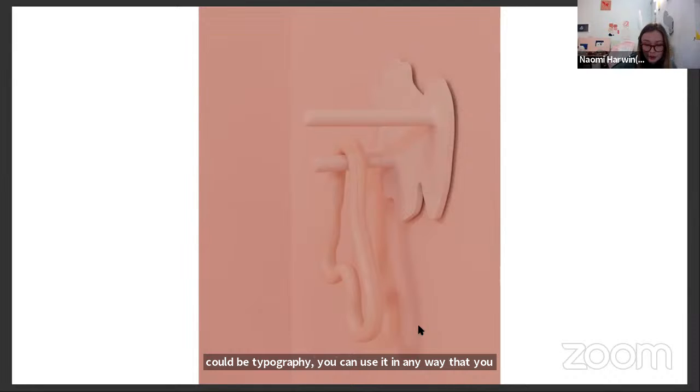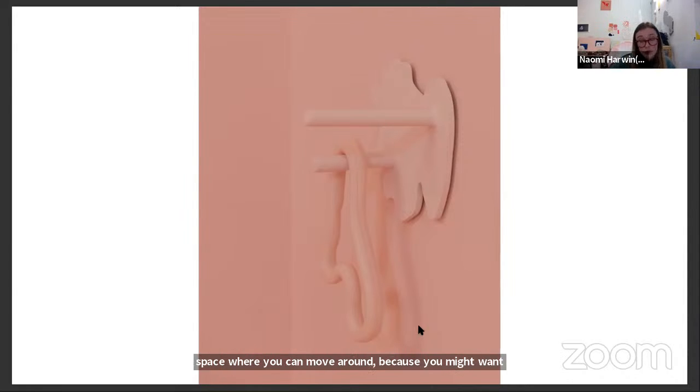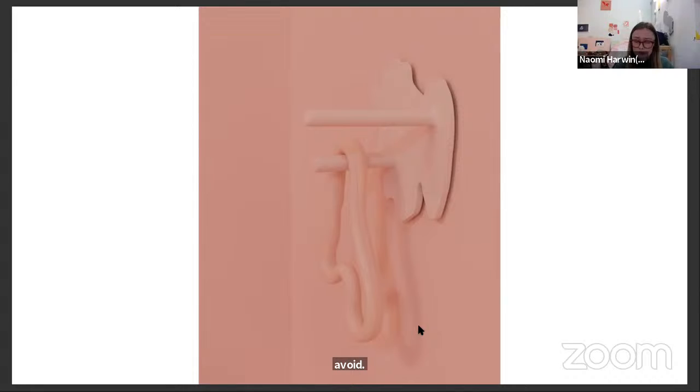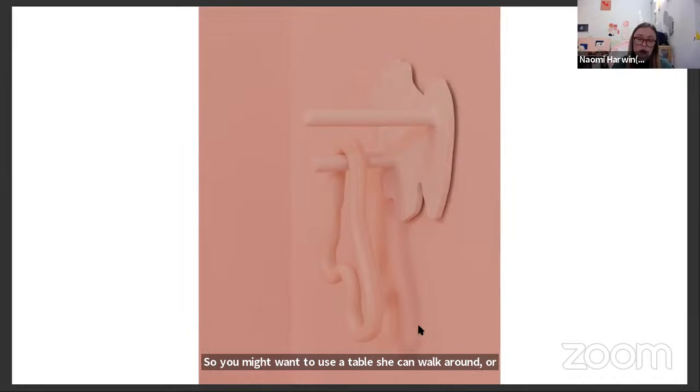So the best way to do this is setting up, you might want to consider the space that you're working in. If you get a nice clear table, I'd suggest maybe a space where you can move around, because you might want to be able to trace around the object, and you want to avoid moving your paper. You'll also have a light source, and you want to avoid moving that, and then the object itself. So you might want to use a table which you can walk around, or if it's safe to do so, you can work on the floor, but just be conscious of your surroundings.